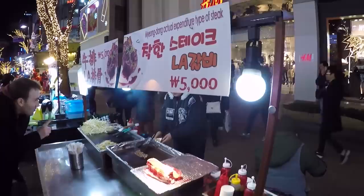What is this? What do we got going here? Myeongdong actual expenditure type of steak.